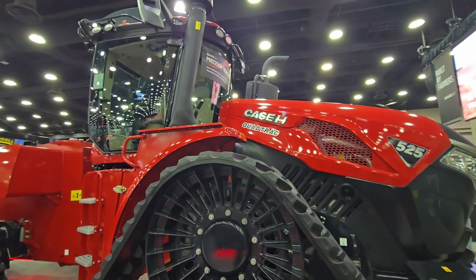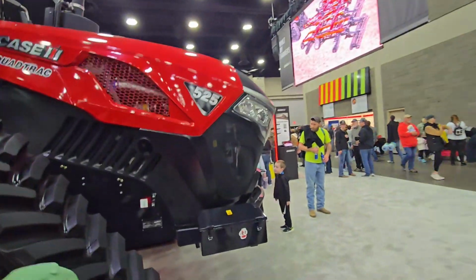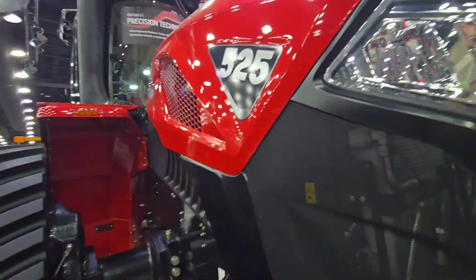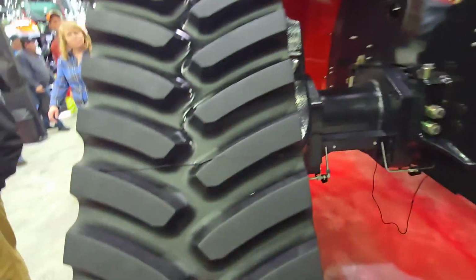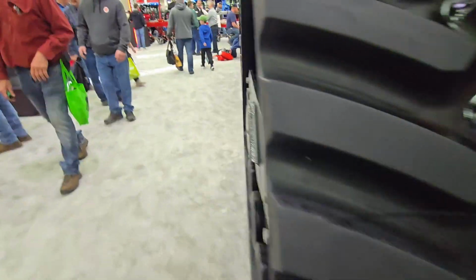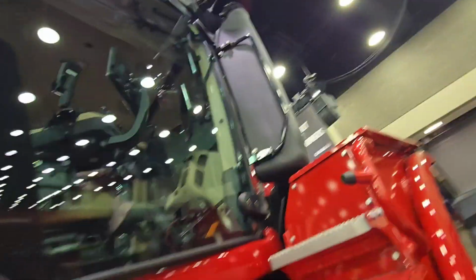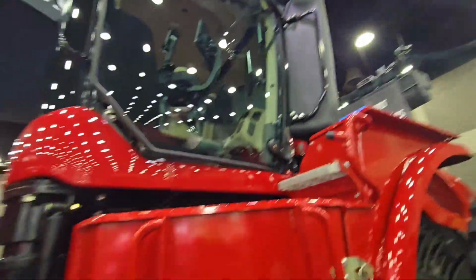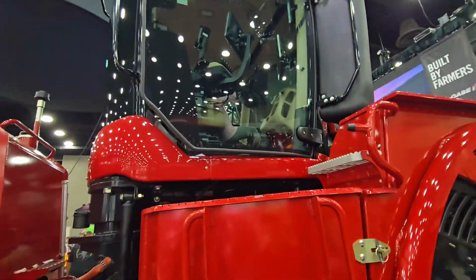Now, here we are. The best brand in the industry. Well, one of the best brands in the industry. Case International. This is their 525 quad track. It's on wides with narrow tracks. It's really quite cool. The cab's pretty big. I like their cabs too, just like Massey Ferguson. But Massey Ferguson's 8S cabs are more spacious. This is a little bit more cramped.